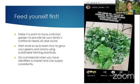See, okay, how much seed did I use? How much labor for weeding? Compost. Was it enough? How did they manage the pests? So start small. Start small, feed your family, your church, your community, and then you can move into commercial practices. And then only go commercial when you have identified a market and you're able to supply consistently.